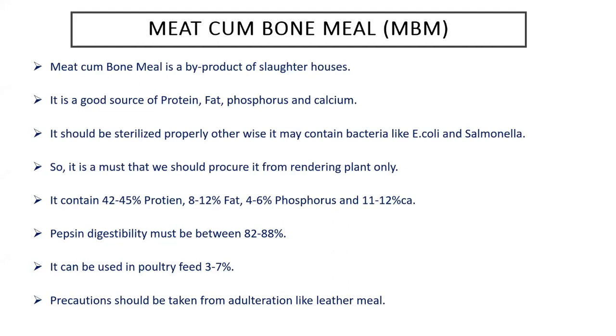Its protein is around 42 to 45%, fat around 8 to 12%, phosphorus 4 to 6%, and calcium 11 to 12%. Its digestibility is around 82 to 88% pepsin digestibility. The level we can use is 3 to 7%. Because sometimes there is a scarcity of animals, people are adulterating this MBM with leather meal. That is not good for poultry.